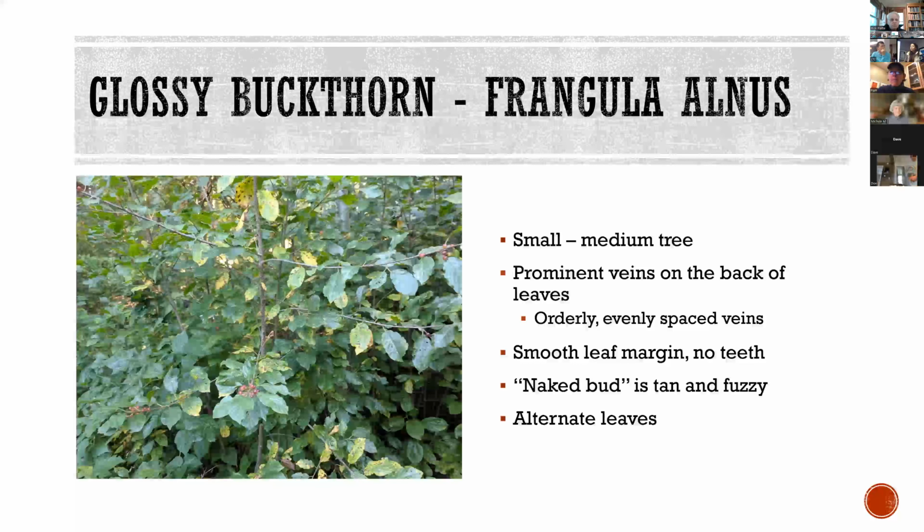Okay, so glossy buckthorn is not the same genus as common buckthorn. I don't know why they're both called buckthorns. I guess they look a little bit similar. I haven't really seen thorns on glossy buckthorn either. But it's called Frangula alnus because it supposedly resembles an alder tree. I guess a little bit. But anyway, it's just another small to medium tree, and it does grow in the same habitat as your alder trees, where it's going to be in the shrubby thicket of a wetland.